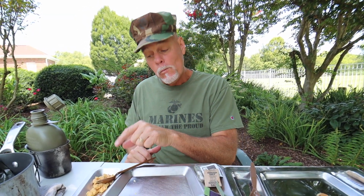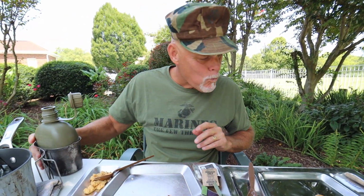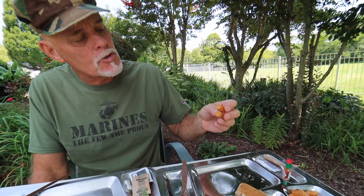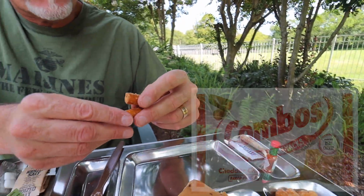Flavor, wow. The crackers are okay, but you throw the cheese on them. Cheese and crackers, I like. I don't usually do sharp cheddar cheese, but it's not a bad taste sensation. Let's move on to our cheese snacks. They're like the commercial Combos, I would say. They've got cheese, they've got pretzels. They smell like cheese and pretzels.